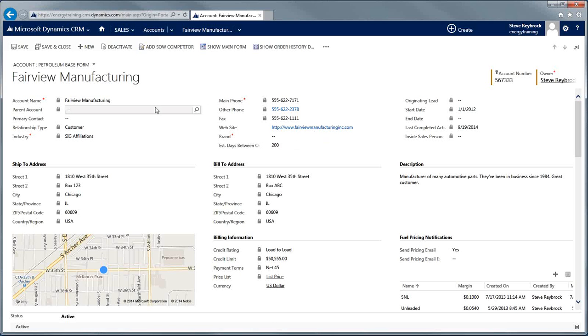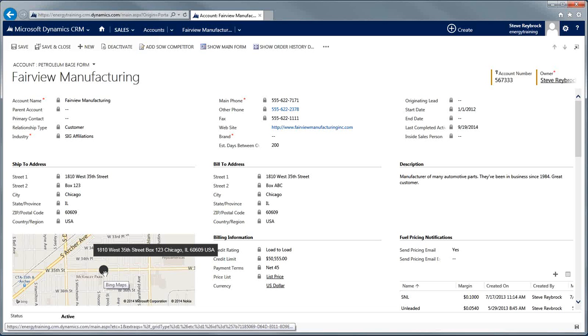So here at Fairview Manufacturing, we've got the account record, and we've got some real basic demographic information. As you can see here, we've got our account information, we've got their ship to as well as our bill to, and it's represented on Bing Maps. That is natively available with integration with CRM out of the box.